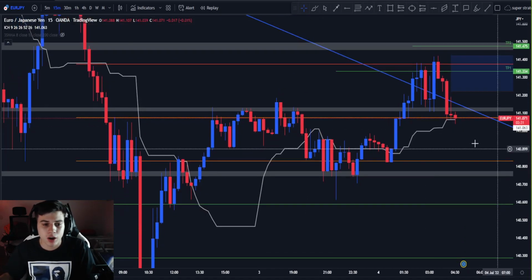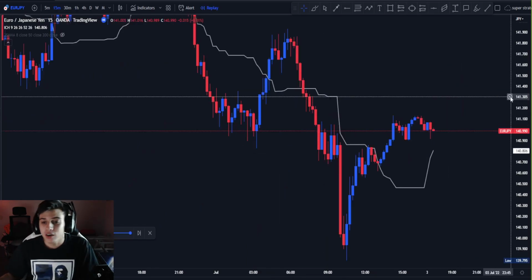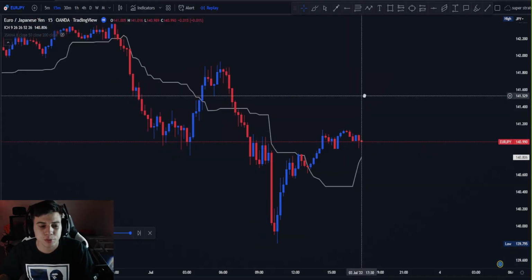I'm going to go ahead and go on replay mode here. Let me delete everything and show you exactly why I took this setup. Now, this was a market open position. A lot of people say don't trade market open, you're going to lose, blah blah. No, me personally, I like trading market open.